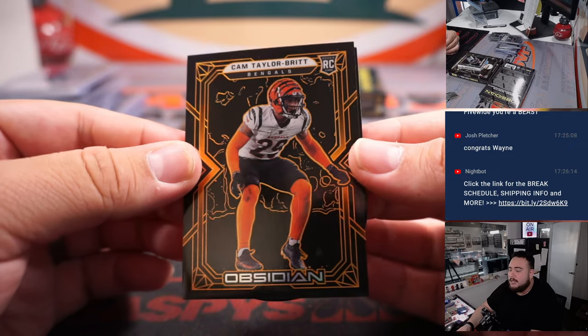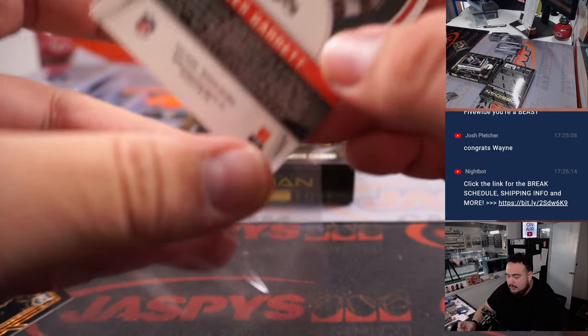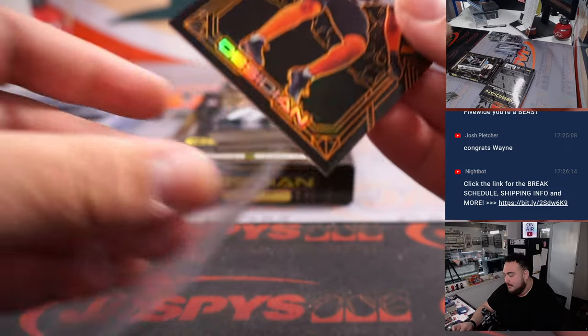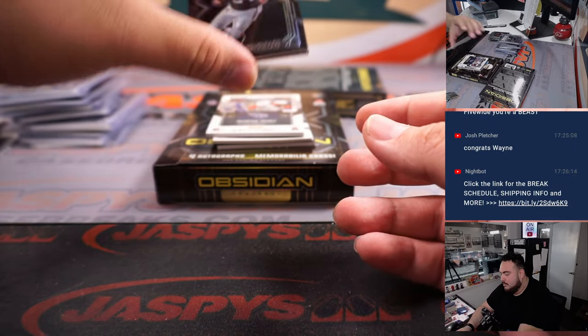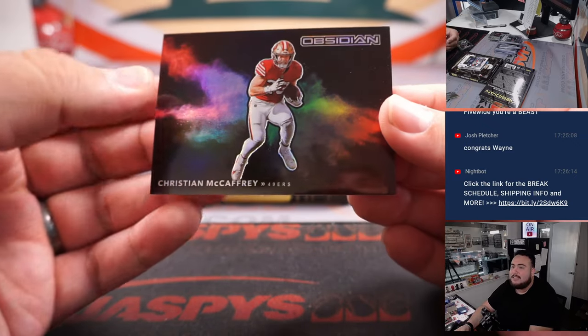We got Cam Taylor-Britt and a Myles Garrett to 99 for the Browns. Fred with the Browns there. And then James, another one there for the Bengals. Nice little orange color match, too. Nick Chubb. Wow! Another color blast!